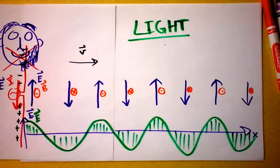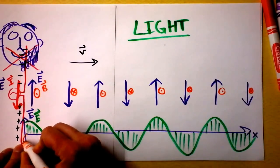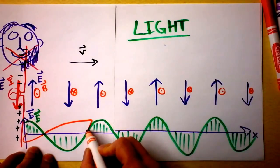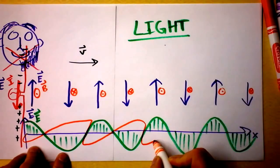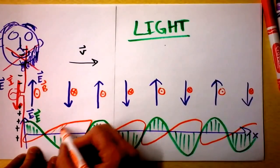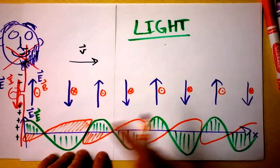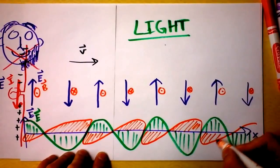Now I'm going to draw you a magnetic field, and I think I'm going to have to use orange for that. The cool thing is the magnetic field comes out like this, at 90 degrees, so I'm trying to draw it like out of the page. Like this, and like that. Now it's out, and now it's back in, and now it's out, and now it's back in. So here it's into the page, here it's out of the page, and here it's into the page. No, out of the page, into the page, out of the page, into the page.